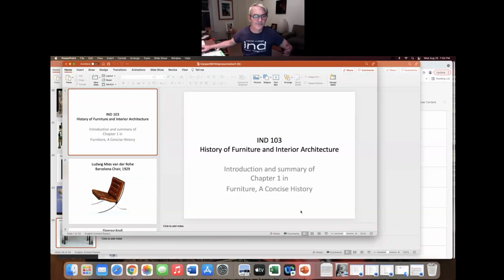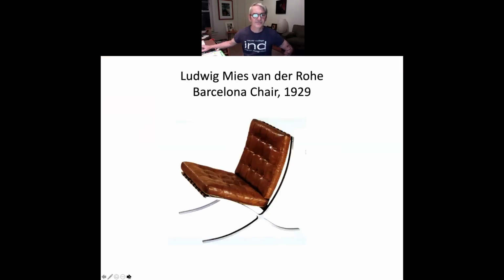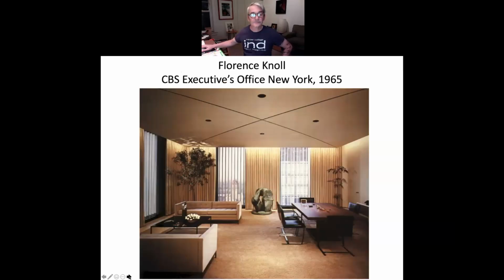Okay, so I made this presentation a little while ago to run with the first chapter in the Smith book. So the Barcelona chair, this is a chair that is very common as a modern chair. It's one of the most successful chairs commercially. You see it in lobbies everywhere, and this is an original, so it doesn't look quite as clean or smooth as the modern versions that are made by Knoll.